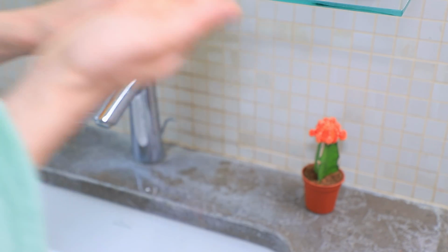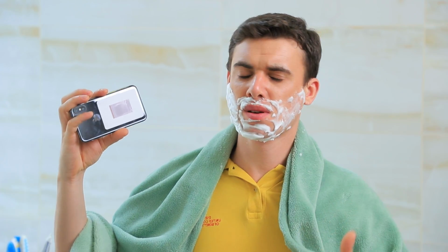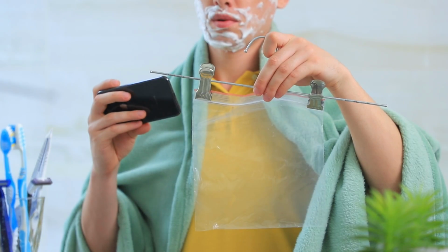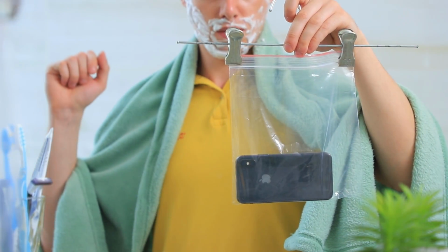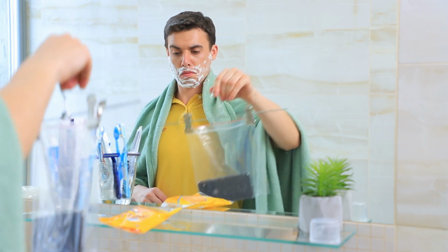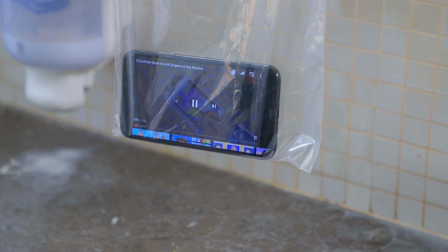Freddie, good morning. Do you want to play some music on your phone? Then get ready for a new challenge. Another card! And there's a Ziploc bag on it. You need to think of something. Freddie decided to turn a Ziploc bag and a hanger into a suspended phone case. By the way, this is a great bathroom hack. The phone won't get wet or fall into water. You can just watch videos and relax.